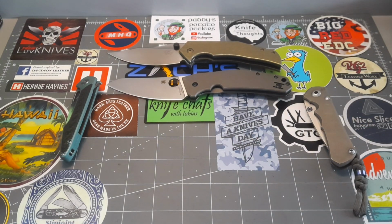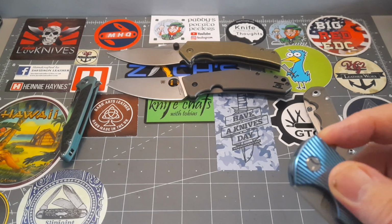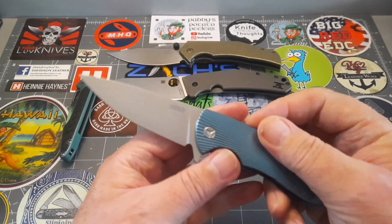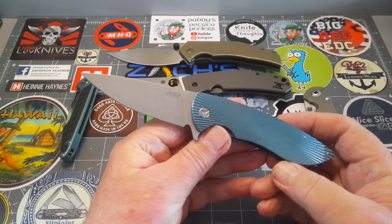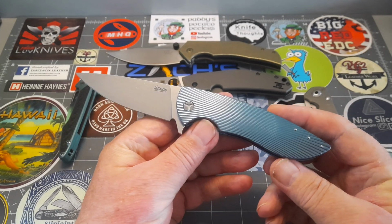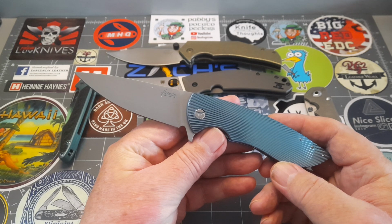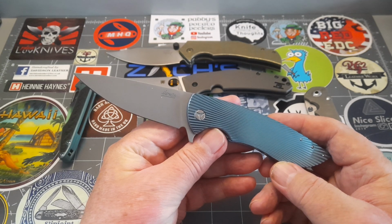Now, the last knife is my dream show knife that is also one of the most practical show knives I've ever held. I haven't held a whole lot, but this is a Herman Knives. I got this from Polish Custom Knives. They sent this to me for review. It's about a £600 knife. It is just amazing. Full stop.